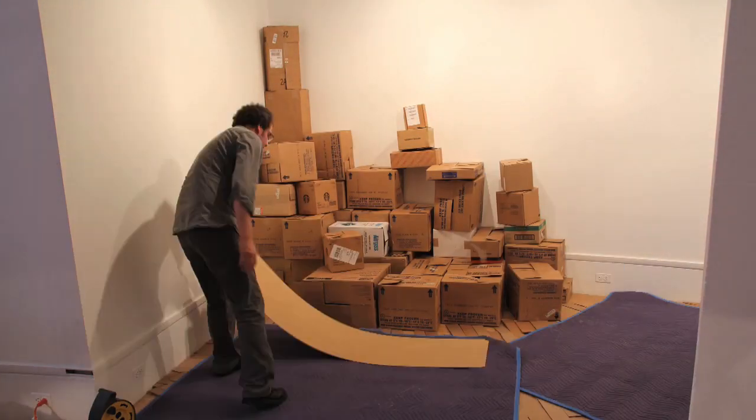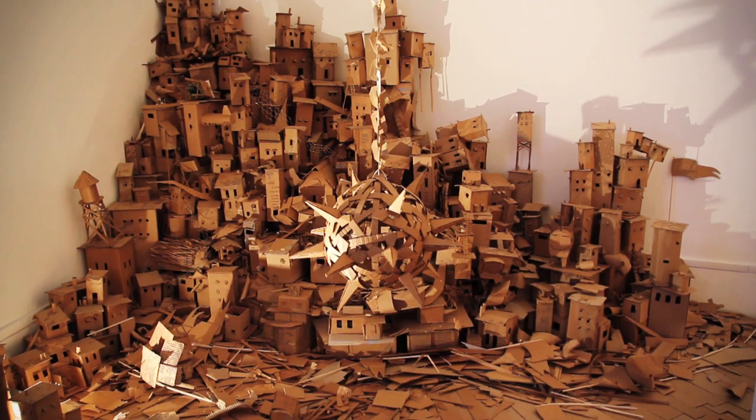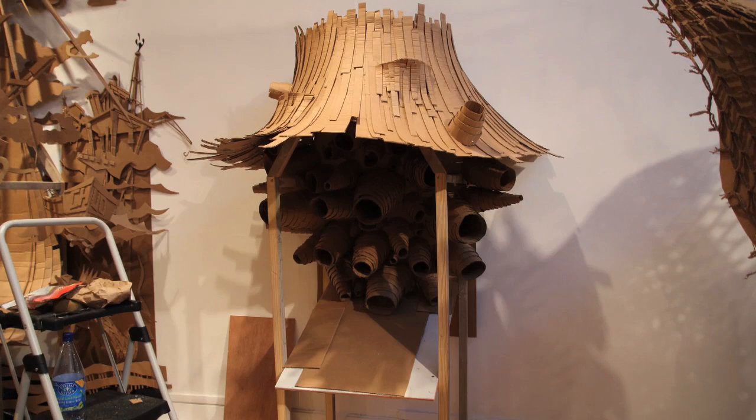I think your standard visitor who has not been here before will be a little overwhelmed by all the lines and organized chaos that's happening in here.